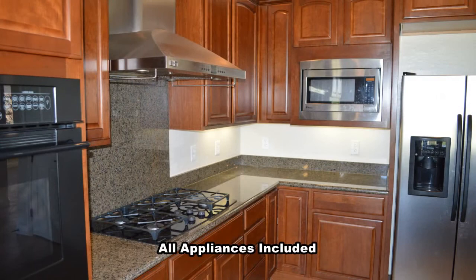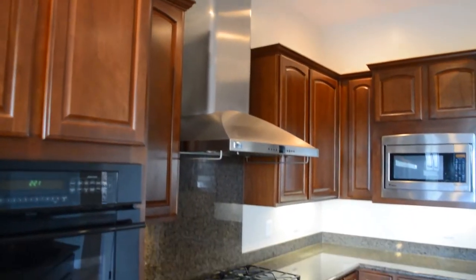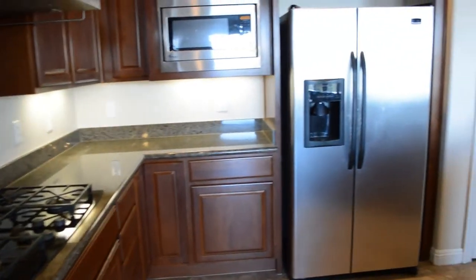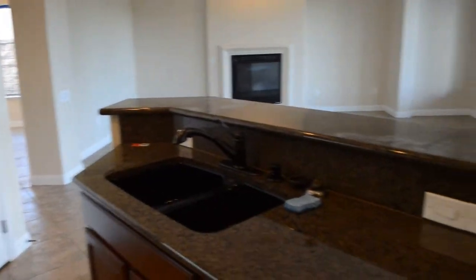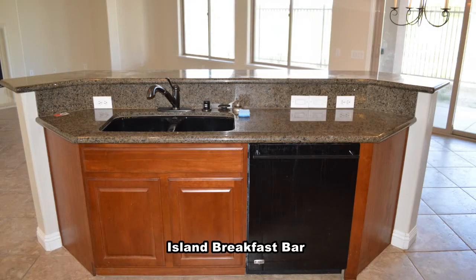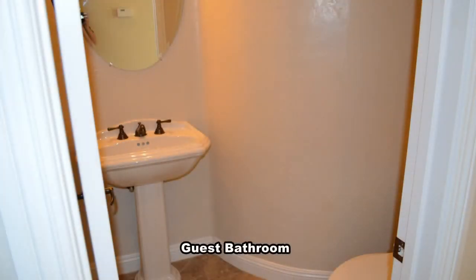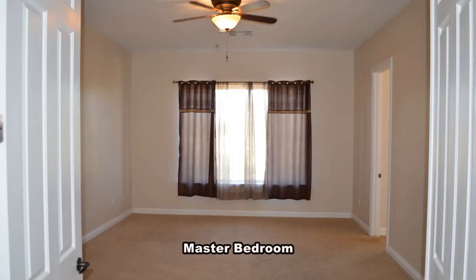The open kitchen has all stainless appliances, granite countertops, and an island breakfast bar. The guest bathroom has a pedestal sink. The master bedroom has a double door entry, ceiling fan with light, and drapes on the window.